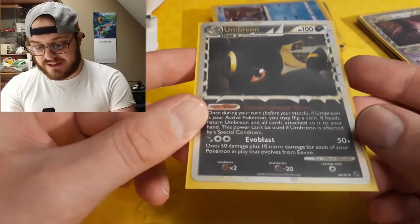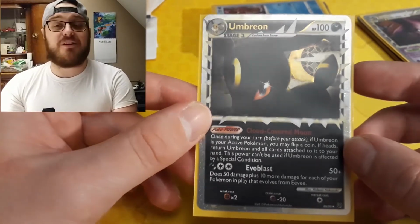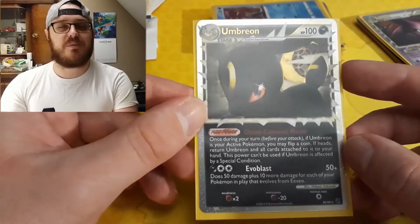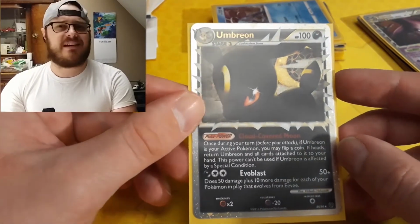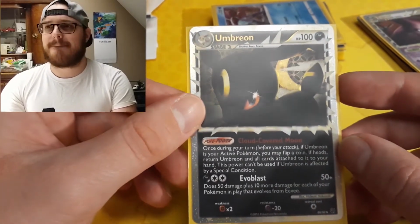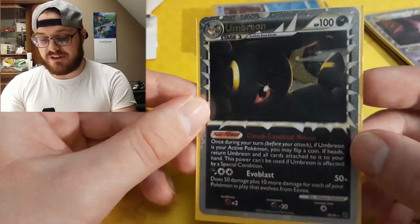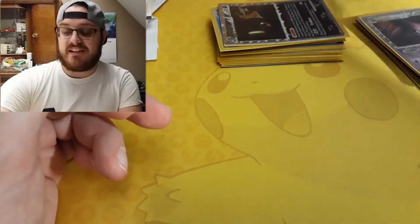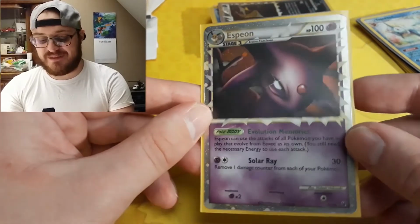This is from Undaunted. It's a secret rare. It was the only one left on Cardmarket, and I paid 20 euros for it. On eBay it's selling PSA 10 for like 200, 300. And it's just an awesome card. And once I got this, I instantly wanted the other one too, which is of course Espeon.